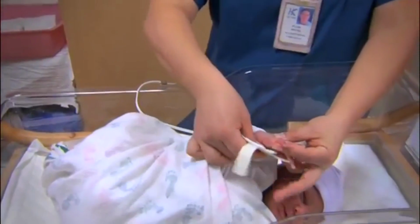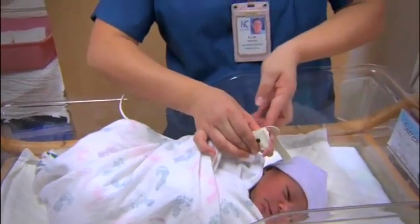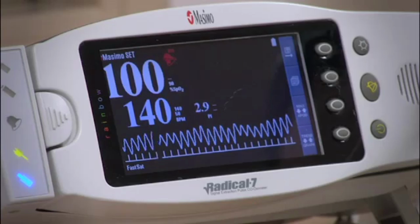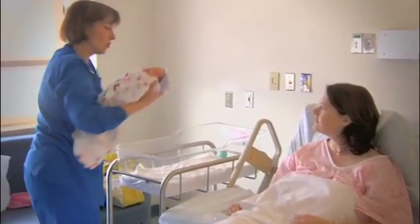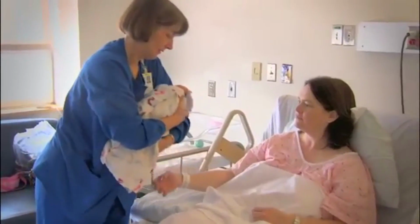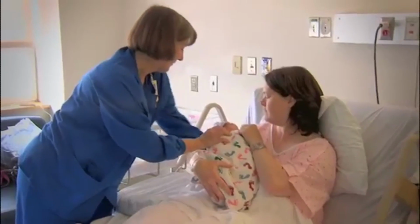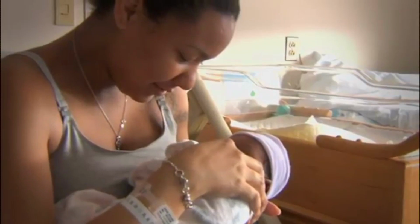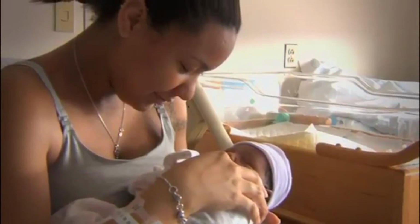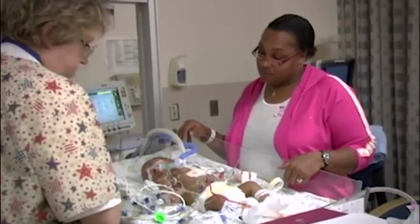Pulse oximetry, called pulse ox for short, is a simple, painless, and non-invasive test that measures the pulse rate and the percentage of oxygen saturation of hemoglobin in the arterial blood. Developed in the 1970s, it has quickly become the standard of care in most inpatient units and is often thought to be the fifth vital sign. Recently, it has been recognized to be a safe and effective tool for improving detection of infants with serious heart defects before they leave the nursery.